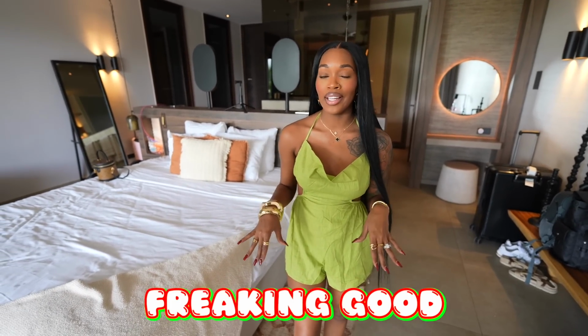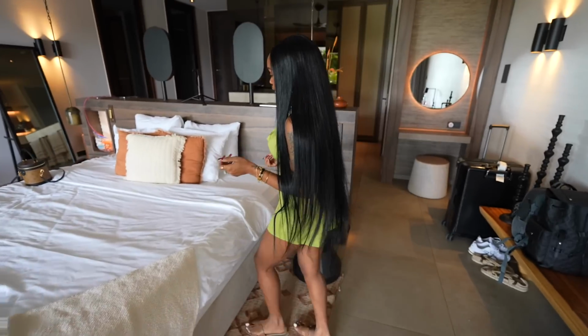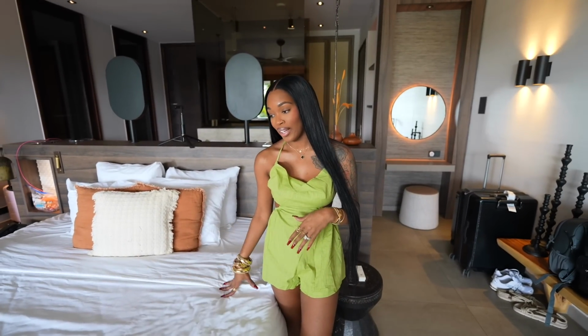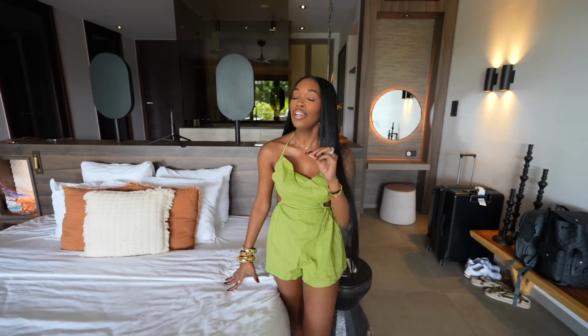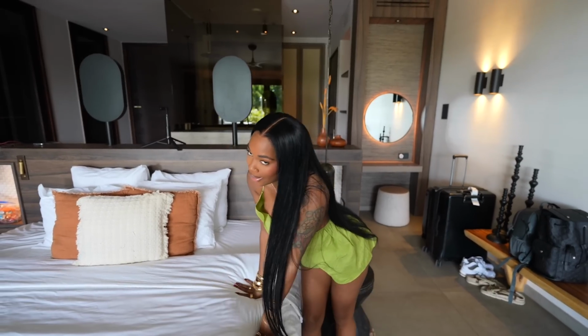All right, so that's the office area. Boom. King size bed. Last night, y'all, we slept so freaking good. I did not want to get up this morning because this bed is so freaking comfortable. It's just something about these hotel sheets and hotel duvet that feels so freaking good. I did not want to get up.